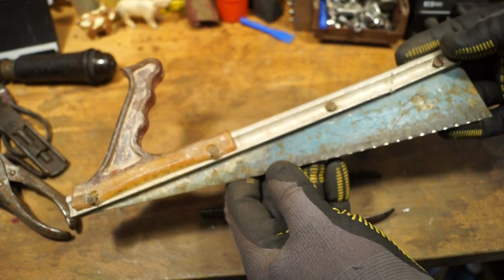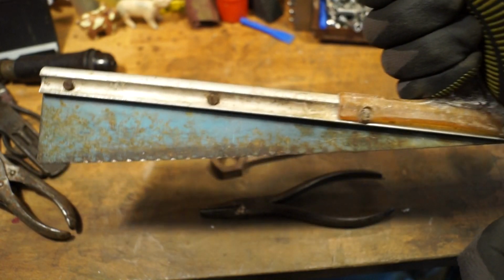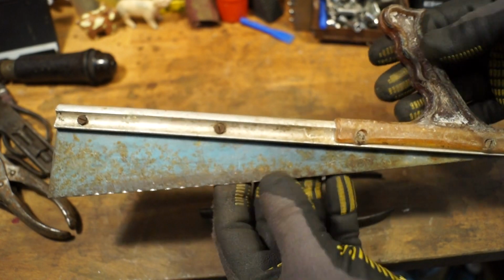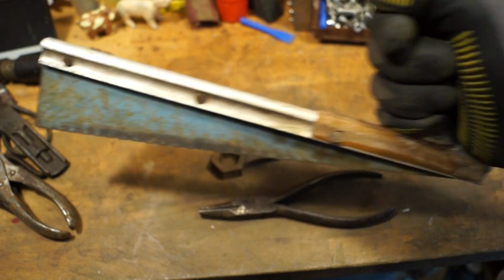Lord alone knows what this thing was used for. I haven't a clue. It just looked interesting. Some sort of saw. If any of you guys out there know exactly what it was used for, please let me know in the comments down below. Be interested to find out. Like I say, haven't a clue what it was for.